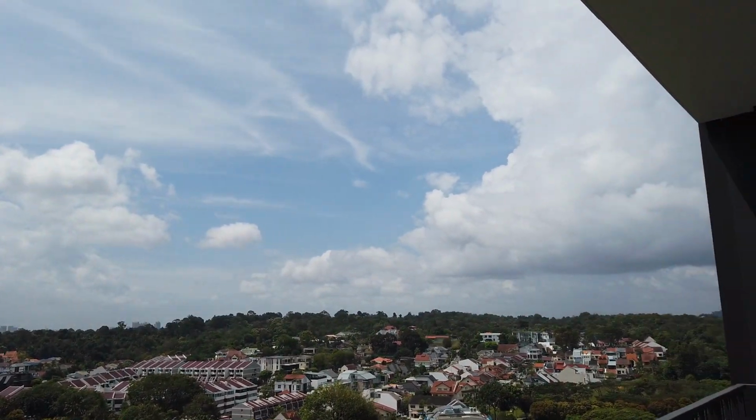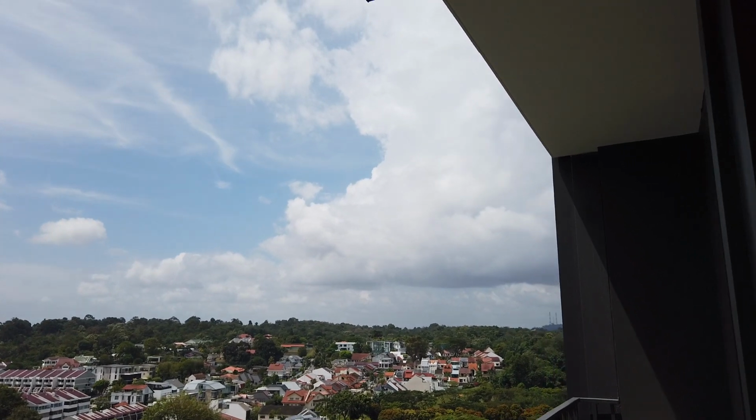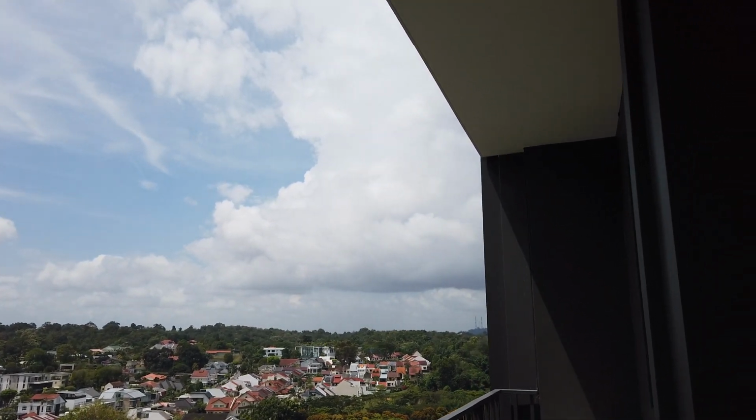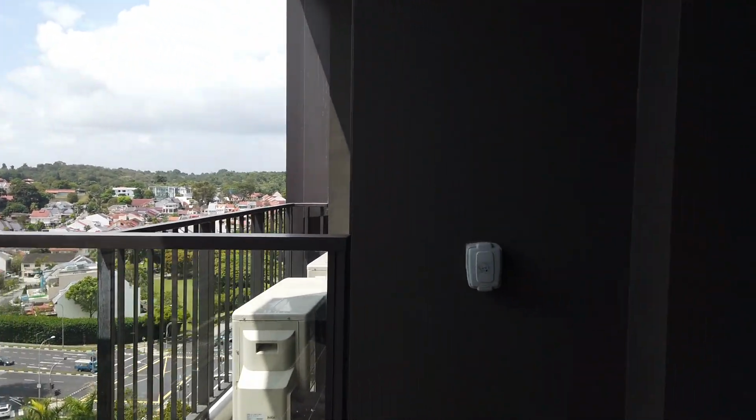Those are all the landed properties, just across the road, diagonally across. That's like Venus Drive. Aircon ledges are here. So these are the aircon ledges.